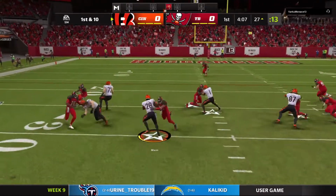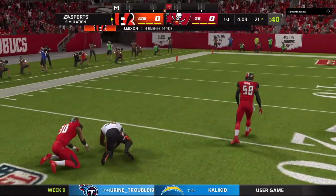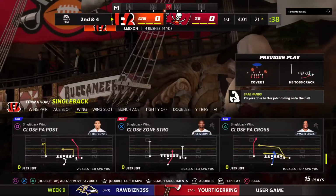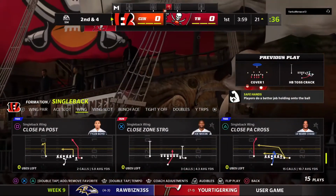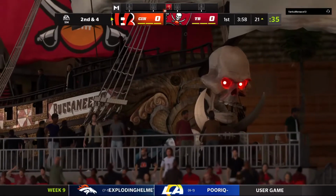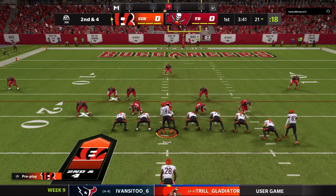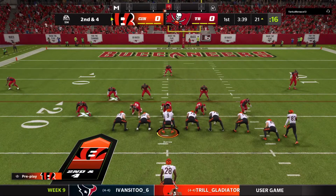Mixon with a 1st down carry. And shedding the tackle and now some room. He's able to get 6. A nice pickup down to the 21. All right, Brad, I know we're in the early going here, but those kind of runs, they're going to open up a world of opportunities for this offense going forward. The last run got 6. Now 2nd and 4.